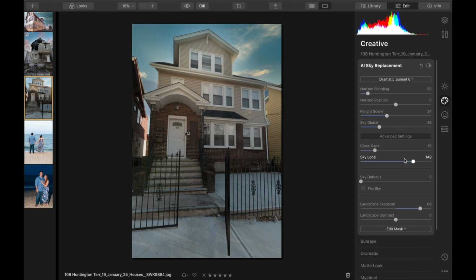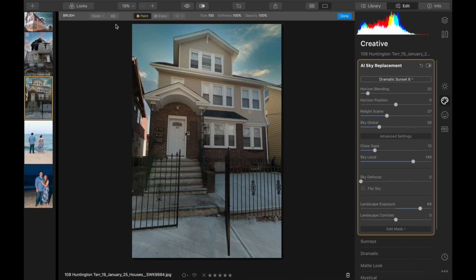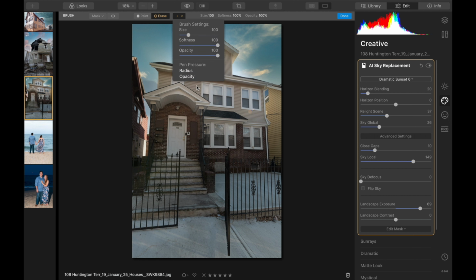All right, there we go. So Sky Local is actually removing it more from there. And then I can go ahead and also just erase from here just to make sure that it's not on there. And look, you can adjust the size and all that stuff. I have a Wacom tablet, so I can adjust the radius with the Wacom tablet, big and small. You can see the mask.